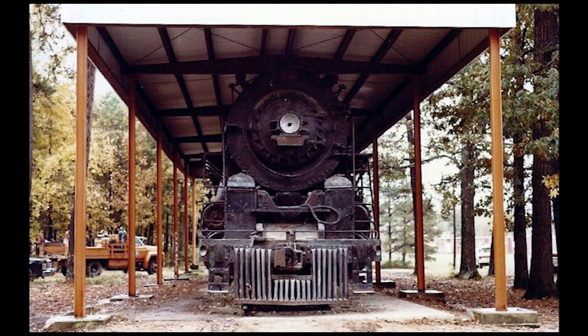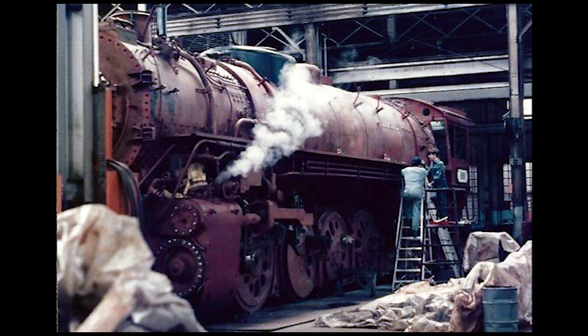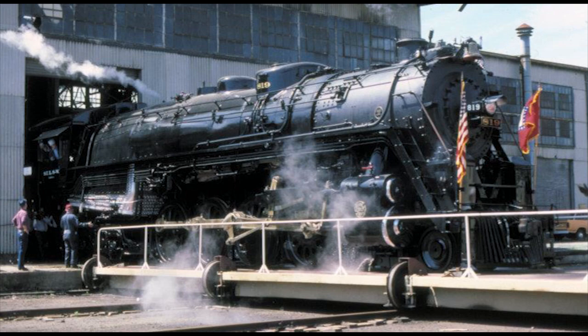However, in December 1983, the Cotton Belt Rail Historical Society and the Cotton Belt teamed up to move the 819 to the very place where the engine was first built 40 years earlier for restoration, the Pine Bluff Shops. After about 3 years and costing about $140,000, on April 6, 1986, the large Cotton Belt 484 Northern was steamed up for the first time in 33 years. A large crowd had gathered outside the Pine Bluff Shops and burst into applause when they saw the engine move under her own power out of the shop building.